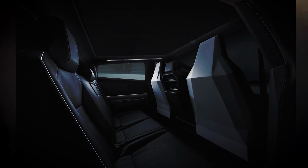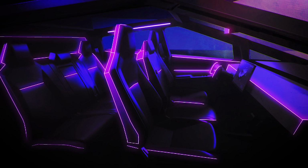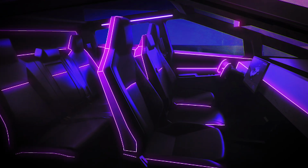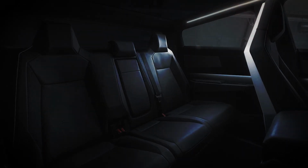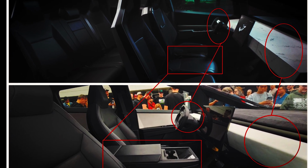While the production model's interior might introduce more color and a welcoming feel, the configurator is yet to reveal the options available to prospective buyers, though glimpses from pictures suggest some customization possibilities. Designed to accommodate 5 passengers, the Cybertruck was initially rumored to offer seating for 6 across 2 rows. However, Tesla has clarified that the limit is 5.